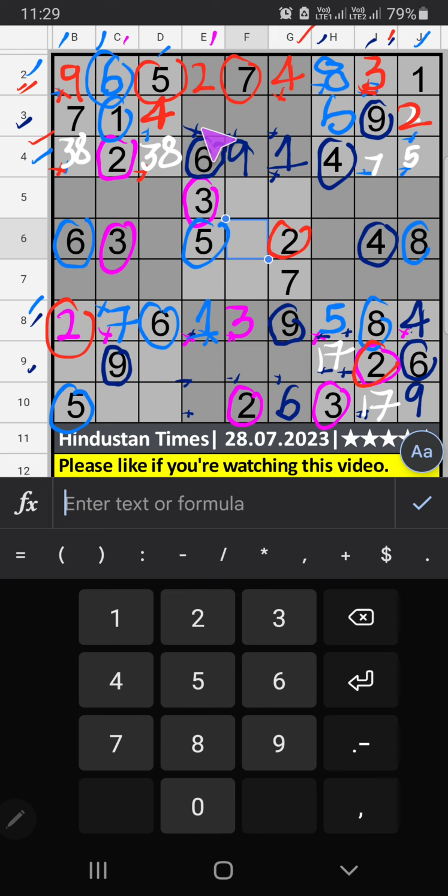Then second grade, 3 numbers are remaining: 3, 8, 5. Column E, we have 3 and 5. So 3 and 5 can't come in this cell. It will come in another 2 cells. Column F, we already have 3. So 3 can't come in the cell. 3 is confirmed here. Then 5 is here. Then second grade, only 1 number is remaining, 8.